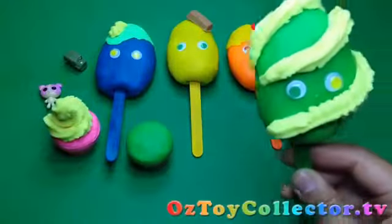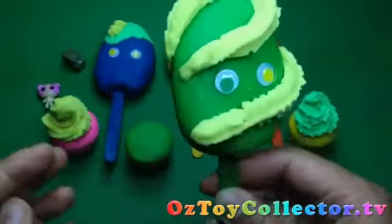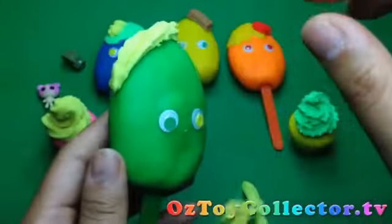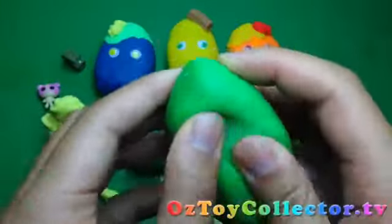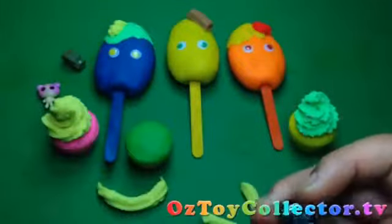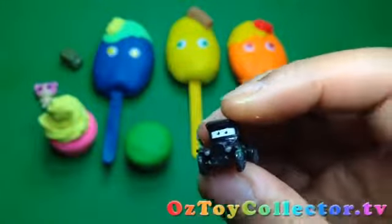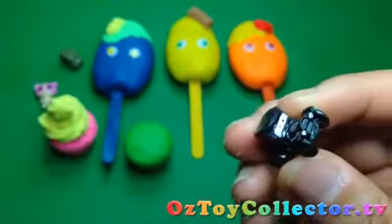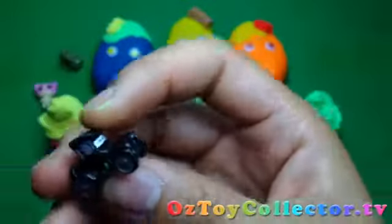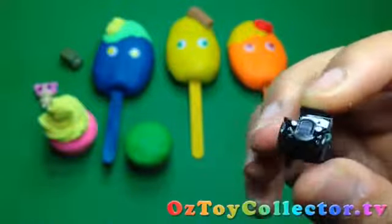Now let's open the green ice cream with the yellow frosting. It looks crazy but delicious. It's Lizzie the old car from Cars. Another car to keep company. It's squishy as well.